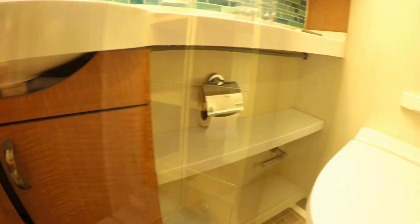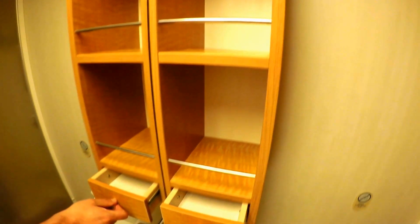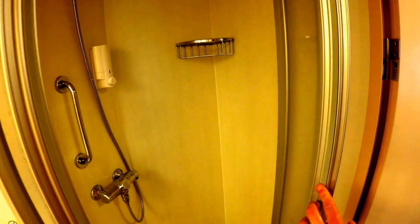And one thing that I like about this particular bathroom as well over some of the other Royal Caribbean ships is that the shower is actually a cubicle. It's actually got cubicle doors and not a shower curtain, as what you do sometimes have on other cruise lines.